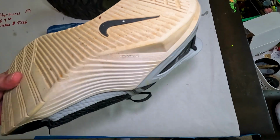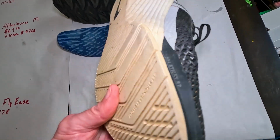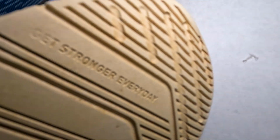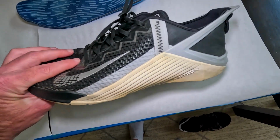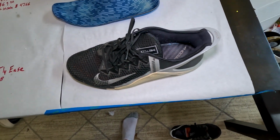And they designed this one in cahoots with somebody that had a disability. I can't remember, it says "get stronger every day" on it. I can't remember the story exactly. I'll try to link to it if I can find it. But neat looking shoe, easy to put on, not a winner in my book.